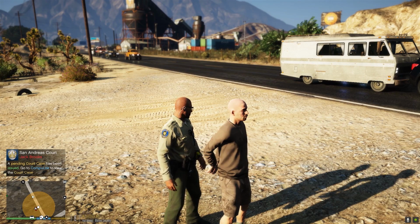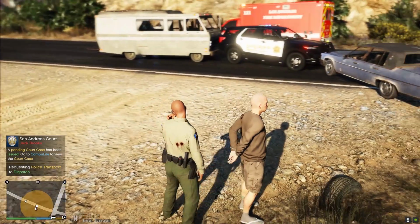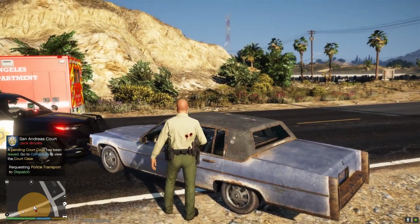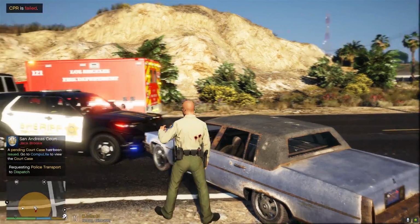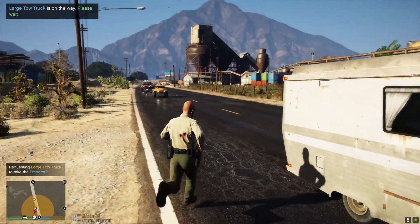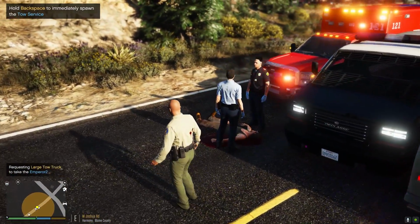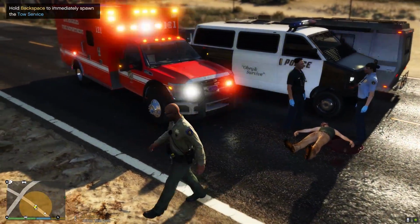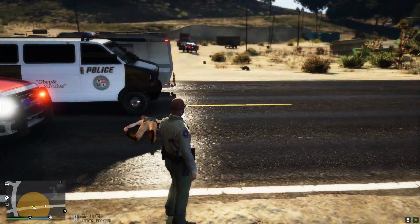1-18, go ahead and send me transport. Assistance required. Go ahead and send me 1185 as well. Hello. Tow truck. Yeah, he's all yours. Alright, they're still working on the suspect over here. I think he died. Next time. Tow is here. Yeah, he's dead.